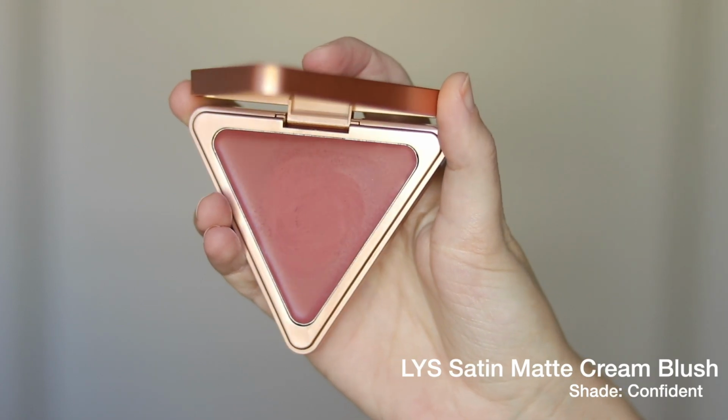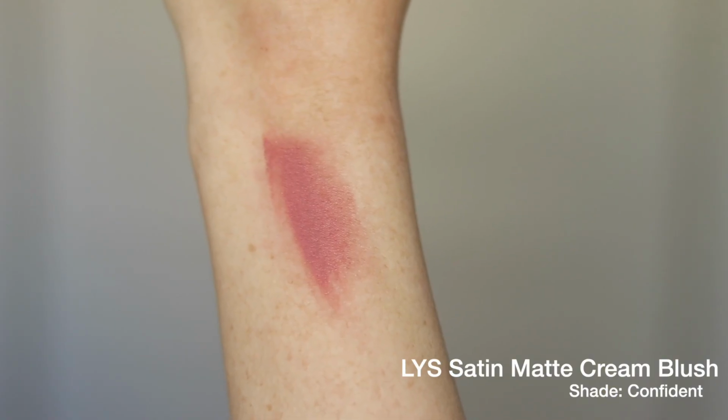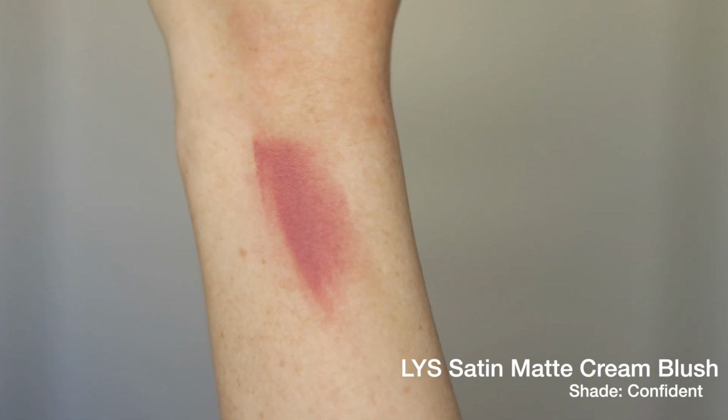So this was a new cream blush I discovered this year. It's the Lys or LYS. Every time I say it one way, someone says it's the other way. So I know someone's gonna correct me either way, but this is their satin matte cream blush, and it's in the shade Confident. I was really impressed with this formula. Very pigmented. This would last you a very long time, and it has that standard cream blush texture that you would think of. Back when cream blushes were starting to get popular, this is what I would think of as a classic cream blush formula.